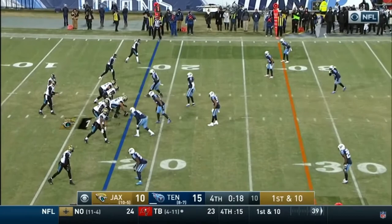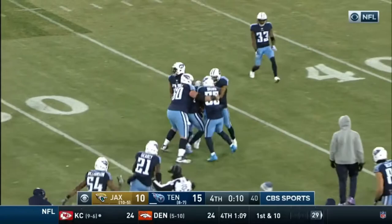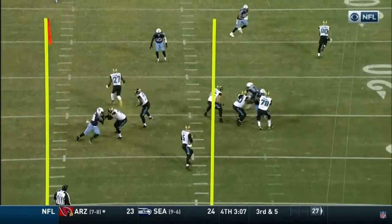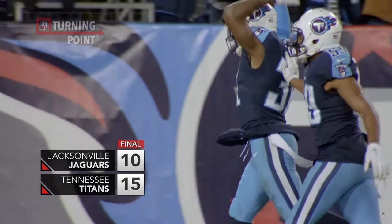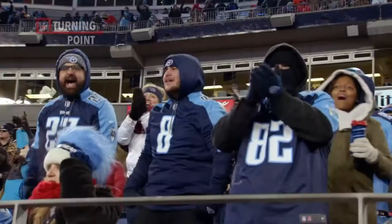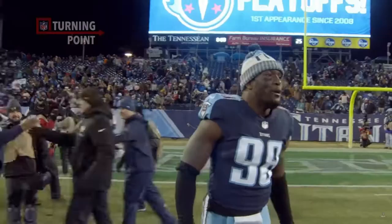Down the middle of the field. Intercepted. Picked off by Byard. His second of the day. Second of the day, and now his league-leading eighth. It's been 3,278 days since the Titans' last playoff game. That's going to end. We did it, baby!